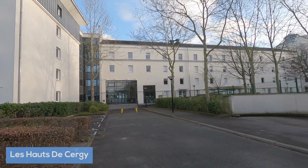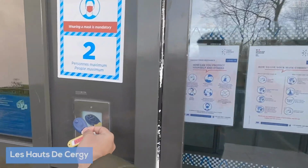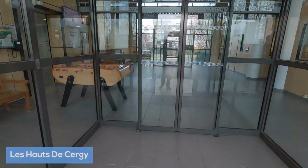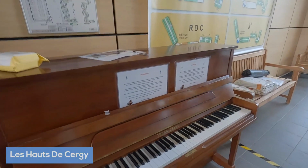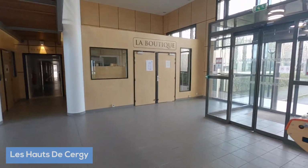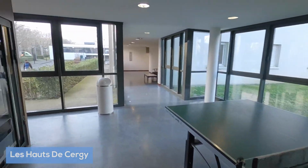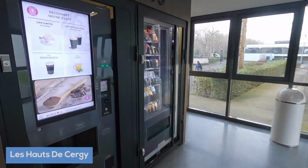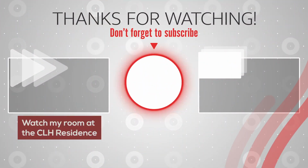So yeah, coming back to the residence, you have a tennis court inside the campus, laundry rooms, common rooms with a piano table, a foosball table and the basic vending machines. It is the larger residence by ESSEC and has 2 separate buildings which are linked together and houses around 485 students. Now if you want to have a look at how the room is at the CLH residence, you can check a video I made about my room here.